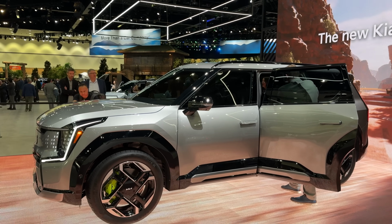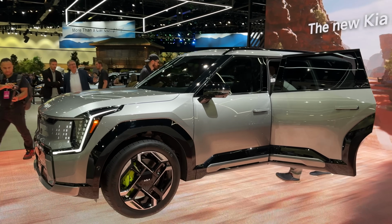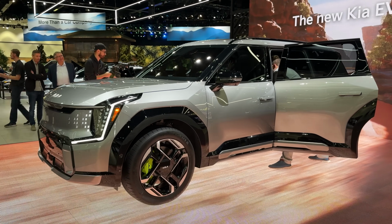It has an electronically controlled suspension, which is the first for a Kia SUV. Of course, it has all those lime green accents on the calipers, on the steering wheel, the interior bits and bobs. There's a green GT line button on the steering wheel, which will give you that crazy sport mode, which a lot of people are going to have a lot of fun with. It's going to have the artificial gear shifting, which is very similar to the Ioniq 5N.